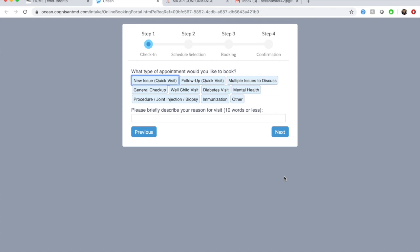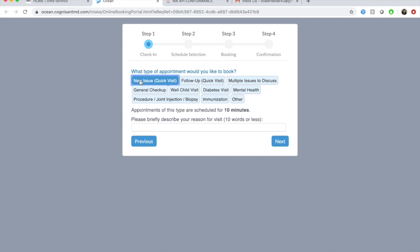Now we're getting a list of configurable visit types. Why is the patient here? Why do they want to come in for an appointment? This list is clinic defined, so you get to set as many options as you wish. As you'll notice, you can also assign and advertise a specific visit duration, so the patient knows how long they're going to be booked for their appointment, and this duration will flow into your visit schedule.